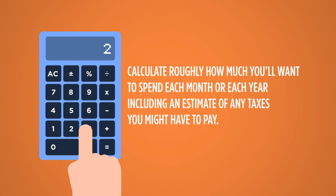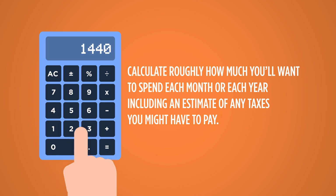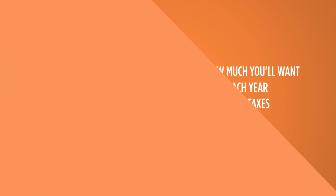So the first thing you should do is calculate roughly how much you'll want to spend each month or each year, including an estimate of any taxes you might have to pay. One good way to do this is to just look at your total current take-home pay, and assuming that amount is working for you now, use that as a starting point. Then figure out what you're spending it on. Naturally, some expenditures will go away once you've retired, but other new expenses will probably take their place. So they won't be exactly the same, but they could be close.